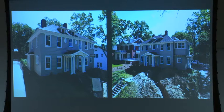1918. So we've got type 4. What else are we thinking? Anything else? Balloon frame, so that'd be type 5. So let's talk about the balloon frame for a minute.